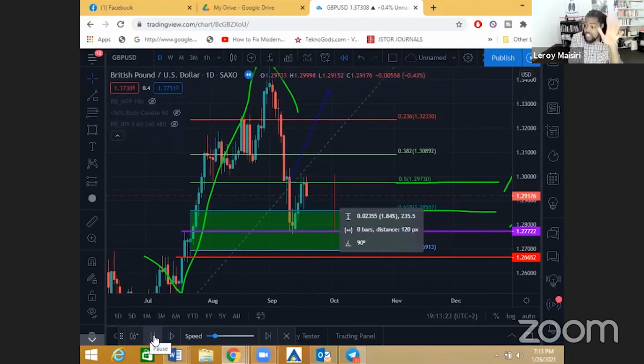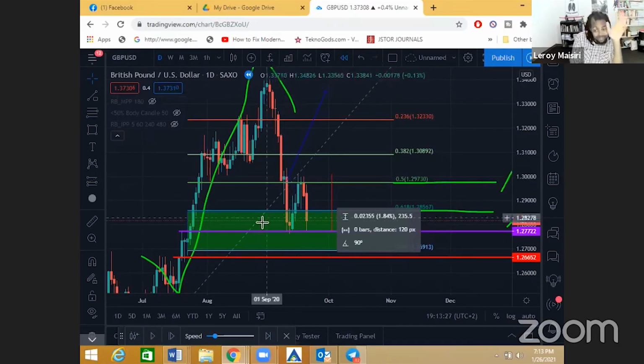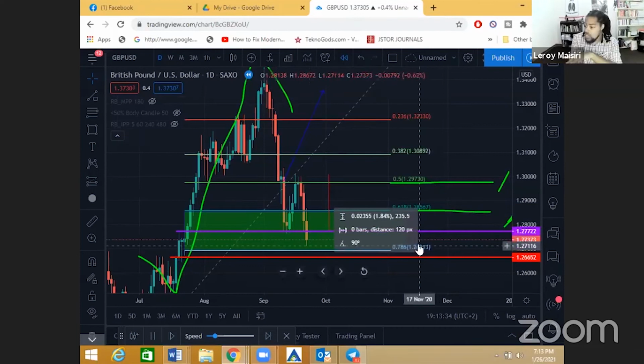Right. There we go. So we get a rejection, right? This is the one I was warning you about. Immediately, right? Because of this on the left. It's working out so far. And then price comes back and hits that same area. Goes a little bit lower.